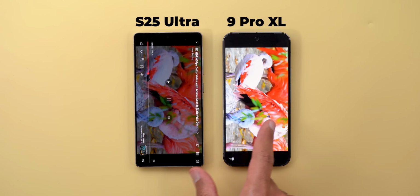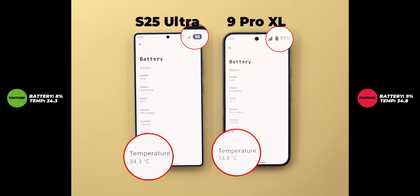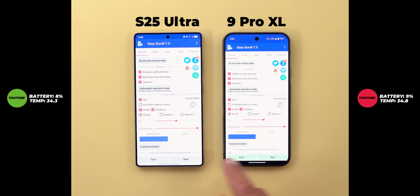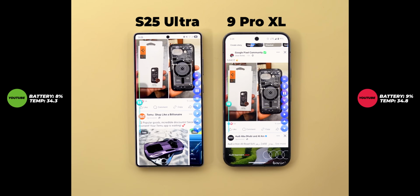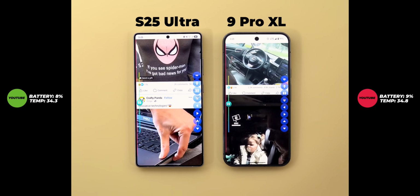In the first round, the S25 Ultra consumed 8% versus 9% on the 9 Pro XL, and the Galaxy was a tiny bit cooler at 34.3 degrees versus 34.8. So overall in this comparison, the S25 Ultra did slightly better in the battery consumption and temperature, but the Pixel is very close. The second hour will be a Facebook scrolling, and here I will use a third-party app to do the scrolling for me.